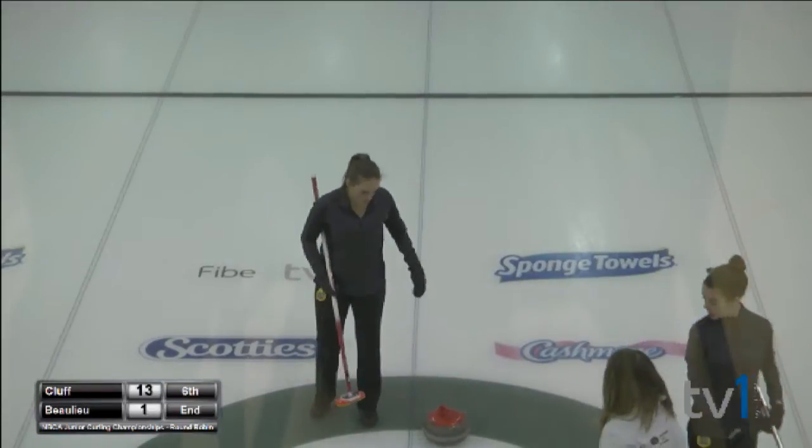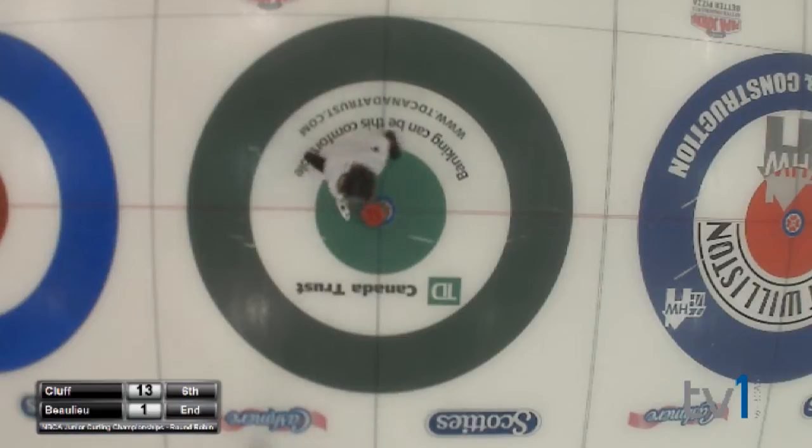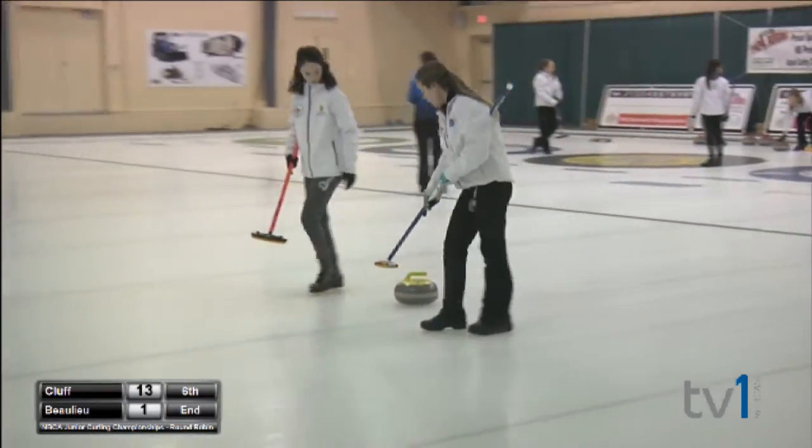First shot will go into the house, and that'll be on the button. Yeah, great weight there. Typically, after the fifth end break and the ice makers come out and sweep the ice, it tends to get a little bit quicker to start off. So that's a good throw there. Great weight, and gets Team Cluff off to a good start here in the sixth end.